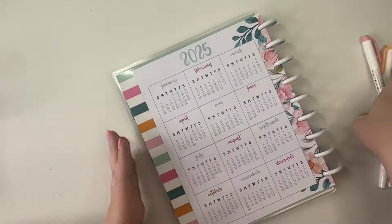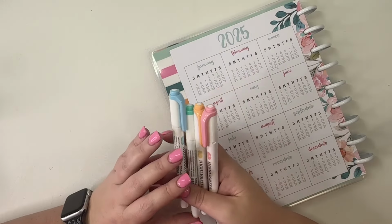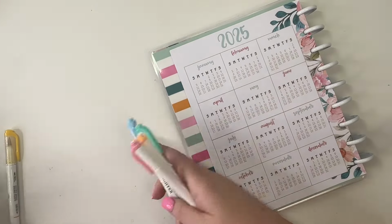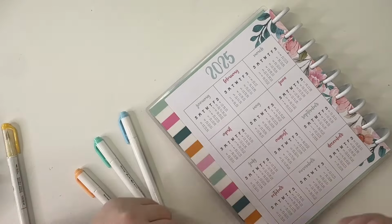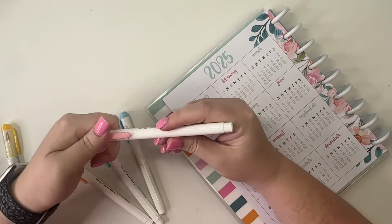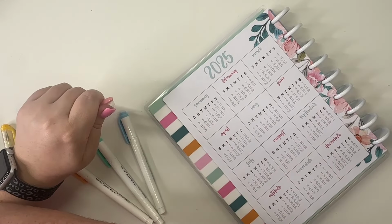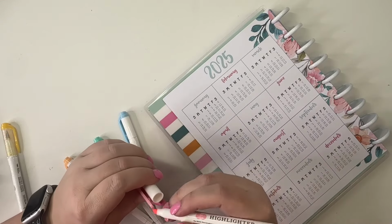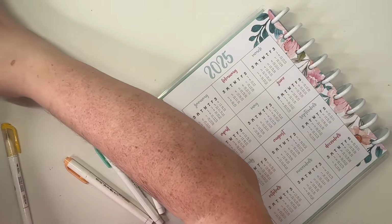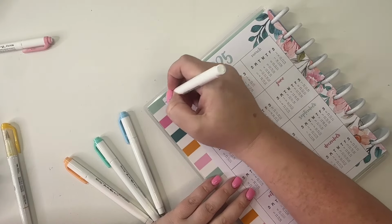So what I've done is I've chosen four colors. You'll need however many colors for the different categories that you're going to be setting up, depending on how you're setting up. I'm having four. This is like a bright pink. I don't want this to be that bright of a pink. Let me see if this is really that bright. I'm going to switch to a different shade of pink. That was a little too bright. This one is probably better. All right, so I'm going to do pink.